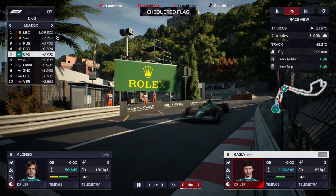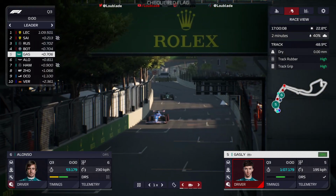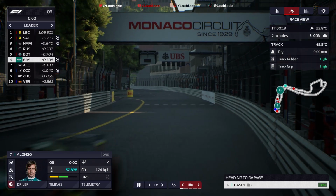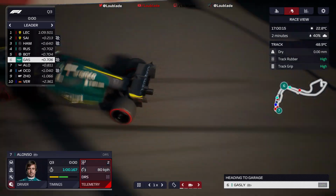Pierre Gasly though is green through the middle sector. I'm guessing he was green through the first sector as well. Pierre Gasly comes up to the line. Where's he going to finish? Pierre Gasly stays P6. Now it's all on Fernando Alonso.